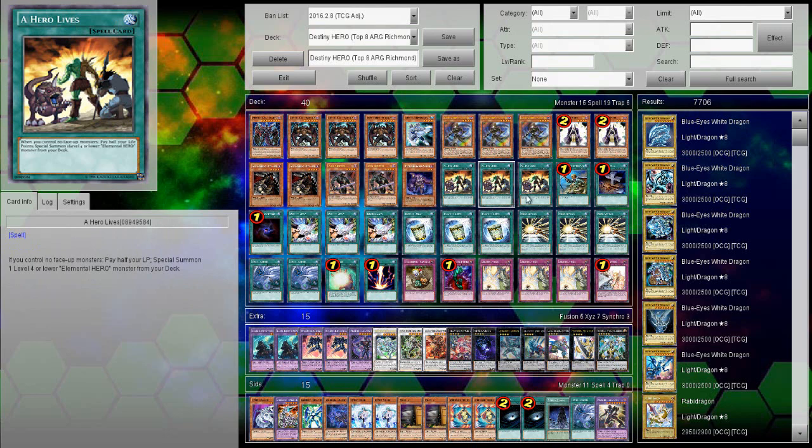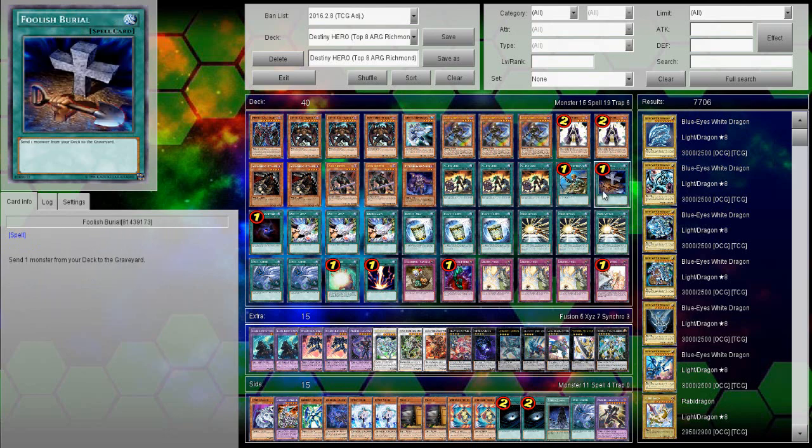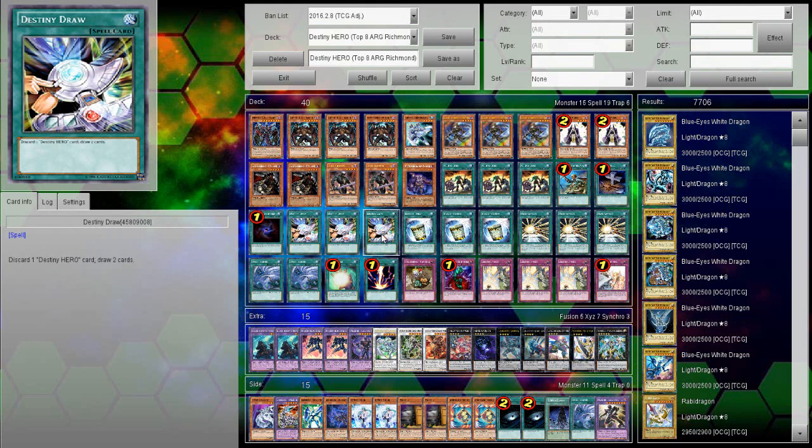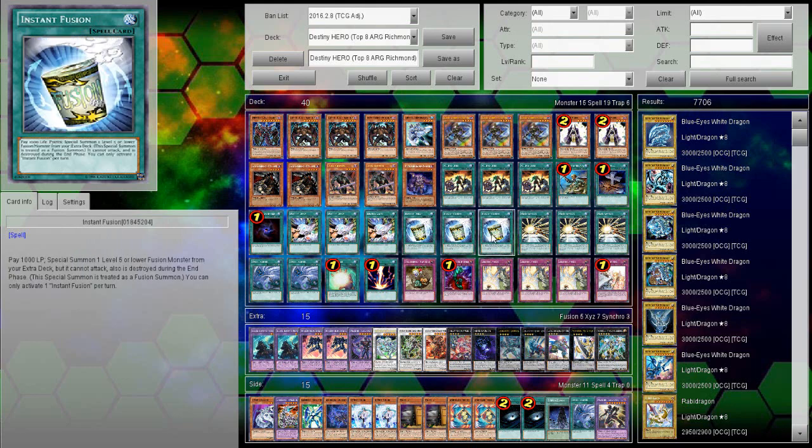For the spells, triple A Hero Lives, 1 Reinforcement of the Army, 1 Foolish Burial, 1 Allure of Darkness, 3 more draw cards in Destiny Draw, triple Instant Fusion, which is basically just a little bit better than Miracle Fusion right now because you can get back Shadow Mist, make a rank 4, which definitely does.